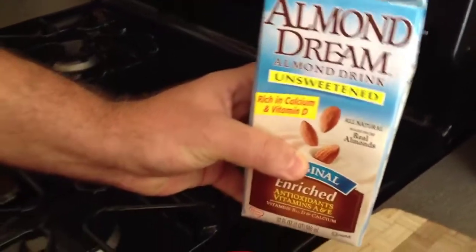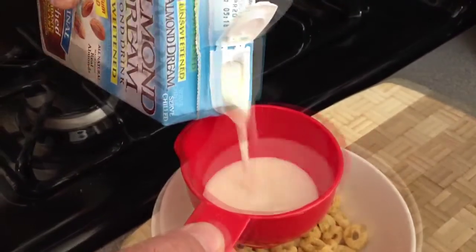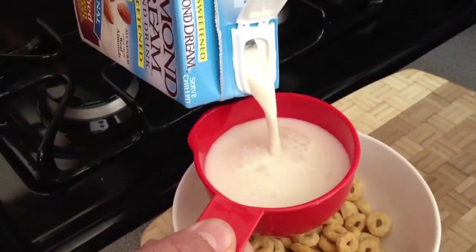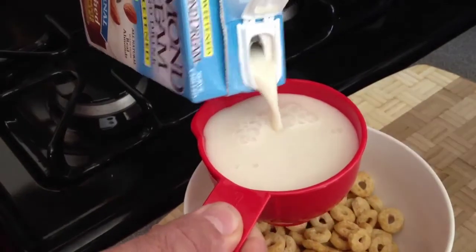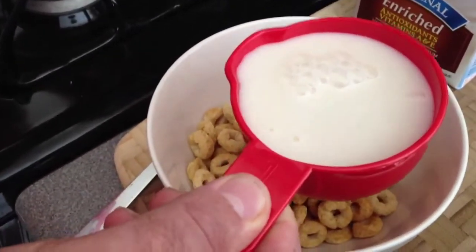So we're going to try it with the milk now. All right. So it's 1 cup of the unsweetened almond milk. Okay. A lot of milk. It is a lot. I mean, I would imagine you don't have to do a full cup if you don't want to. To me, that's a lot of milk. That is a lot of milk. But there's a lot of cereal, too.